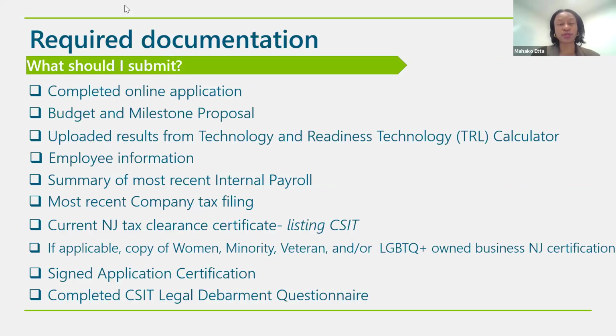These are some of the documents you're going to see throughout the application that we require to complete your application. Of course, we'll need a full online application. We're using a new portal. I'll walk through that in a moment. We'll be asking for a budget and milestone document. This is where you will itemize the $75,000 and you will provide quarterly milestones for the project.